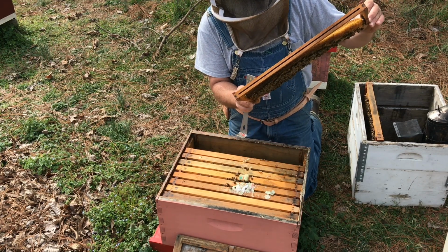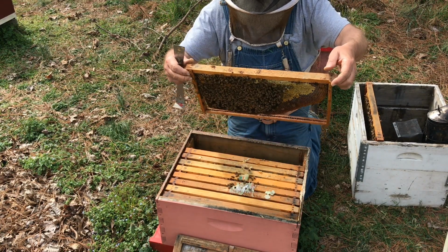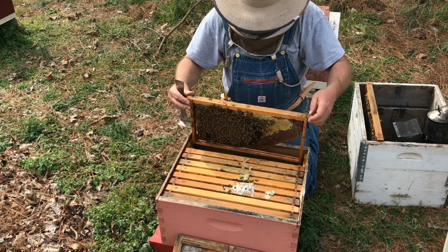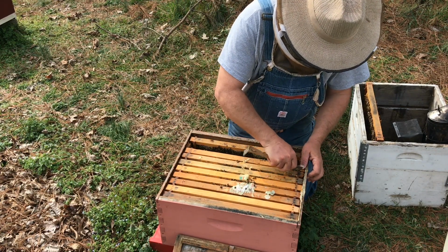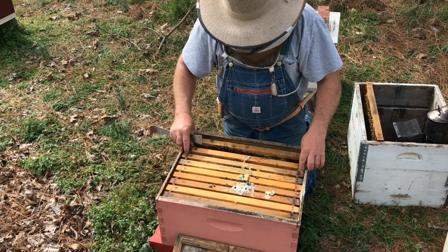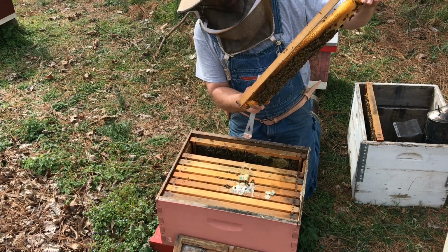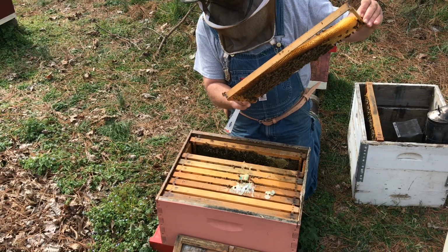So a lot of capped brood on this frame, nectar, pollen. That looks good. This is a healthy colony. And the other one's healthy too. It's just a little smaller. And the reason I say they're healthy is because everything you look for in a healthy colony is there. Queen, eggs, larvae, capped brood. If any of those things are missing, then you know something's up.